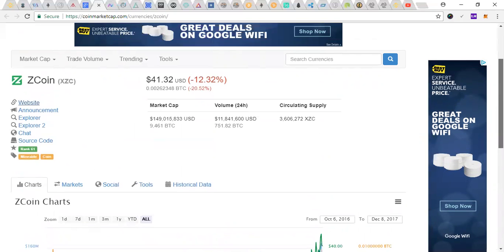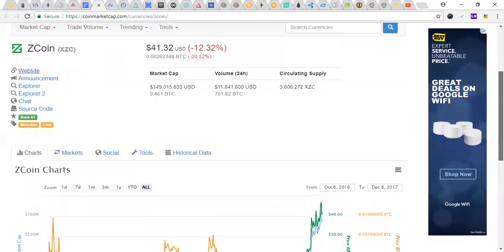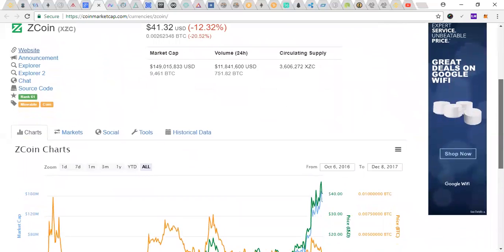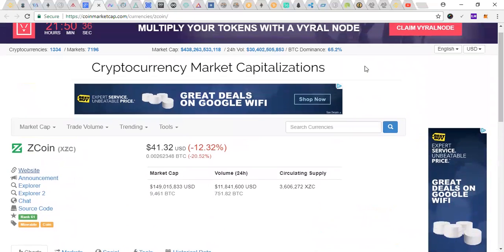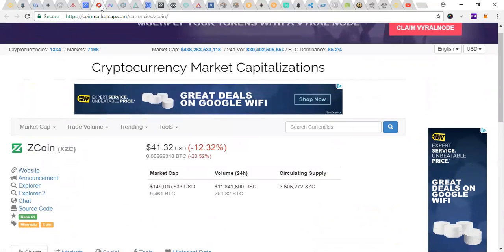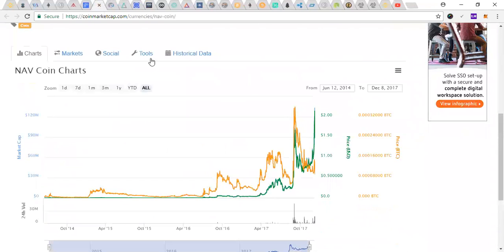So in the scheme of things, not probably a terrible place to get in, but I definitely think, like I said before, the market's going to do some correction. And with that, you will have the ability to get in possibly for a little bit less. And again, nobody knows what the market is going to do. And obviously, I'm not a financial advisor. I'm just showing you how I choose my currencies in my portfolio.